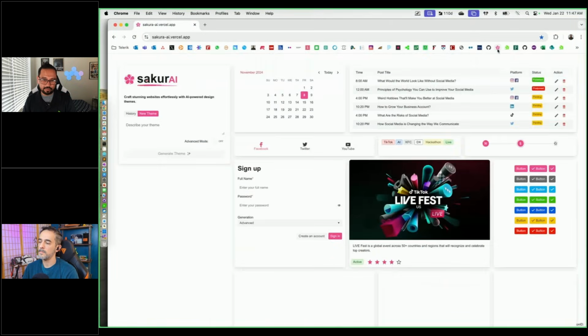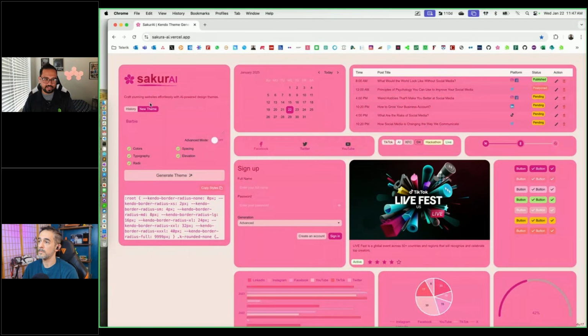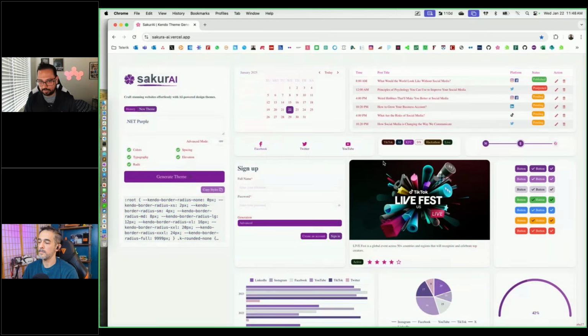So again, experimental things that we have been playing around. This is a modern web app, and it's got some calendars, some charts and graphs and a bunch of things, but we can style it with some AI help. Again, this one here, I can go do a Barbie theme, which is all pink, and I can generate a theme, which means colors, typography, spacing, all types of things, they all turn pink. Maybe it's hard to read here, so let's do a .NET purple, right? In this case, we expect it to be purple, maybe a little bit more readable. So we are essentially going off to the AI and asking for some styles. And now we get some purple back. Again, based on the style of what you are trying to do, we can dynamically style your web UI components.